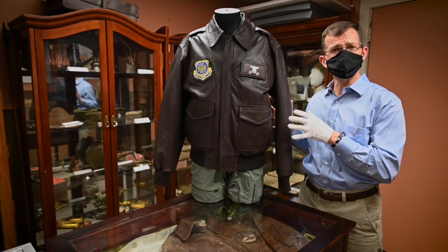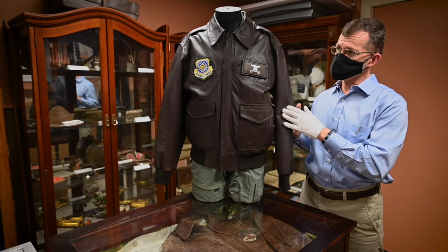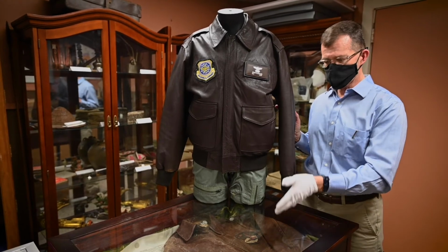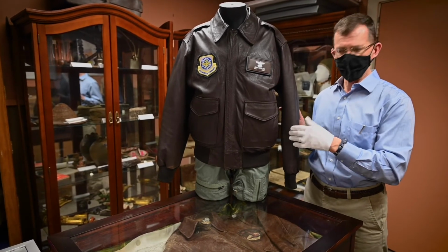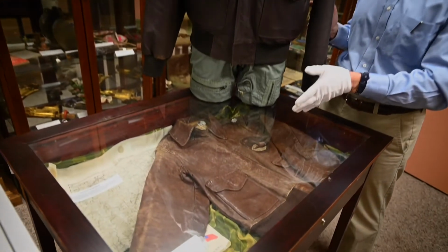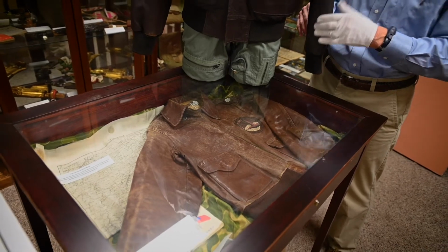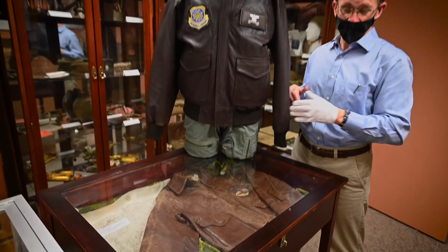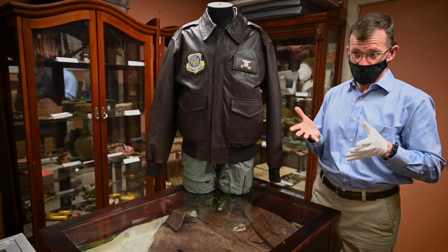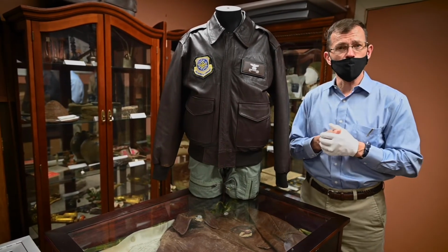And here today we're going to talk to you about how the current A2 flying jacket that I have here to my right came from the World War II period flight jackets, to include this original A2 flying jacket from World War II and from the China-Burma-India Theater, and then also some different versions of flight jackets, such as the B3 that has symbolized the bomber jacket or the flight crew of the heavier aircraft that flew during World War II.